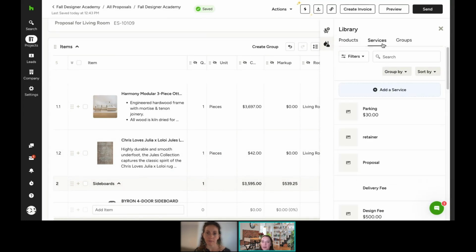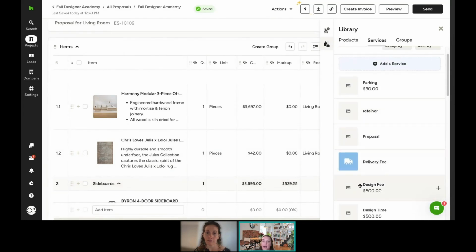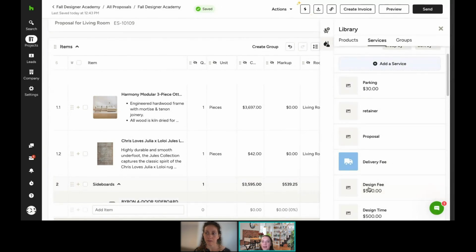I have a service library already created. Maybe I want to add in my design fee. I can click that and add it to the proposal as well. Same thing here as adding a product. I can always add a new service.